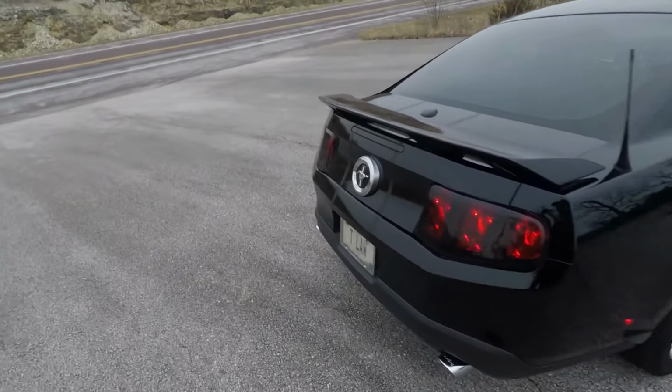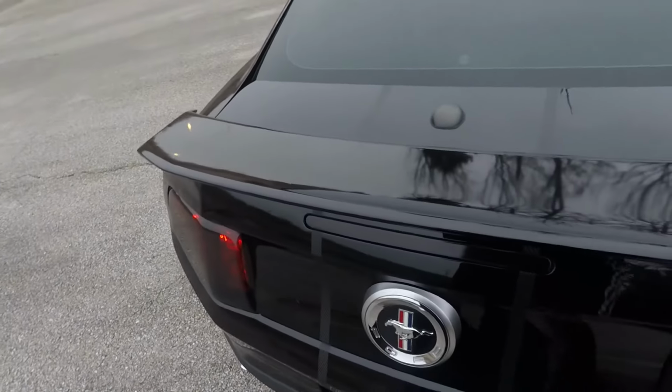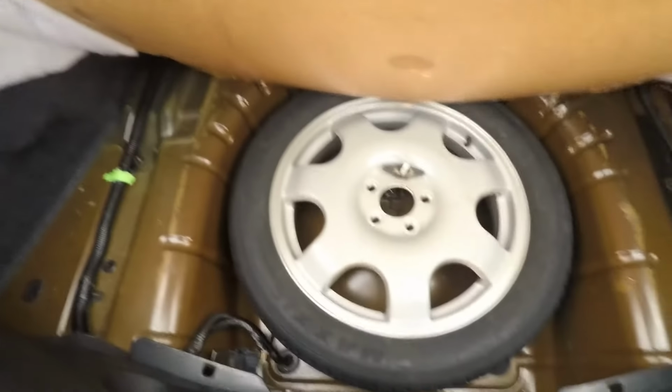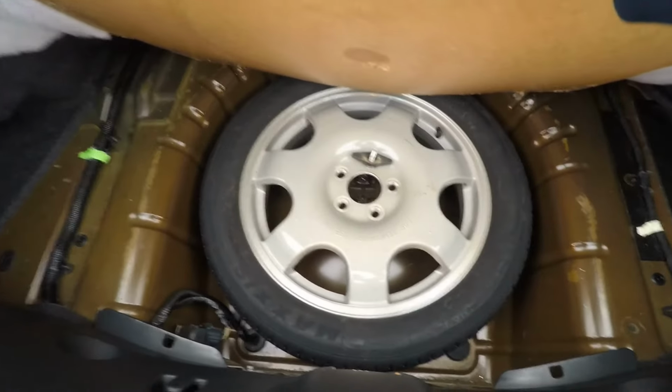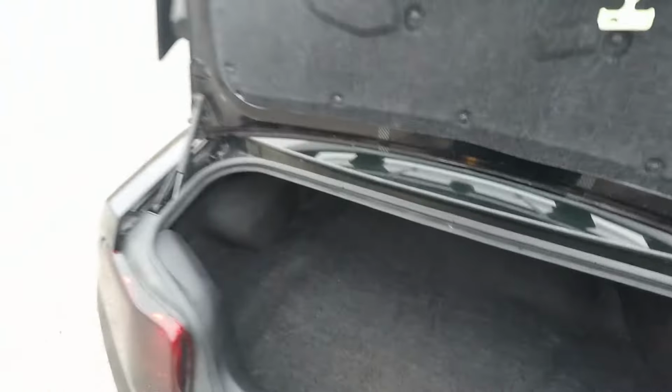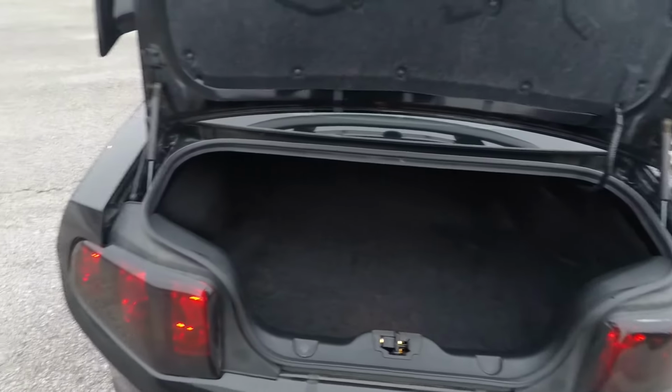And let's just go ahead and take a quick look at the trunk. And as you can see, it is in perfect condition. There's definitely no wear or tear in here whatsoever. And most of these Mustangs come with like an air kit. But when I bought this car, I told the dealer that I wanted a real spare. So I made them buy me a spare before I bought the car, which to me I thought was quite a smart move.